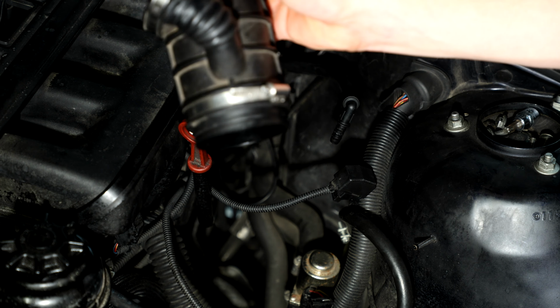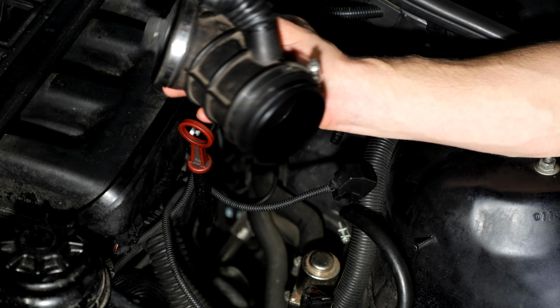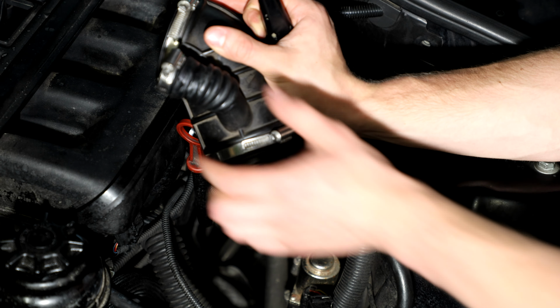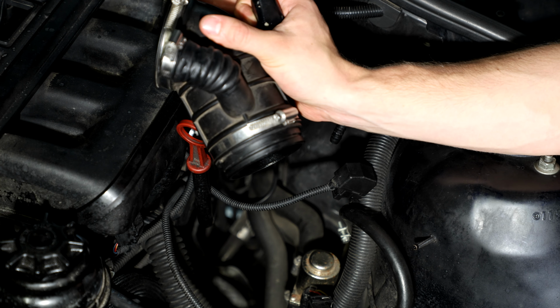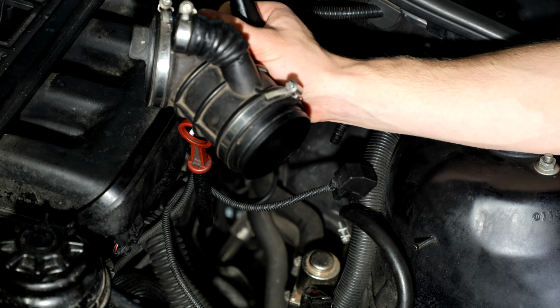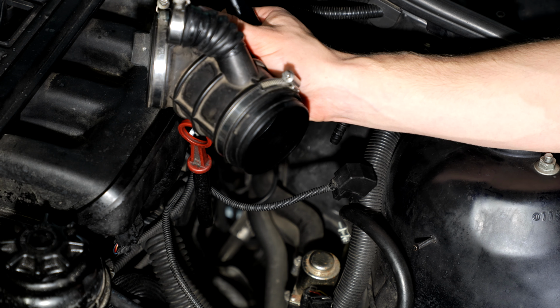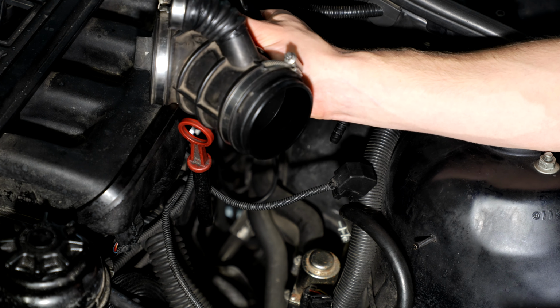This one I now have new, but our ghetto repair actually held up relatively fine. So if you need to get by, just take electrical tape and really wrap it around tight, because as we saw with the air leak tester, there was no smoke coming through. So this is definitely a viable repair if you just need to get by another week or 2 before your new part comes by, so definitely thumbs up to that.